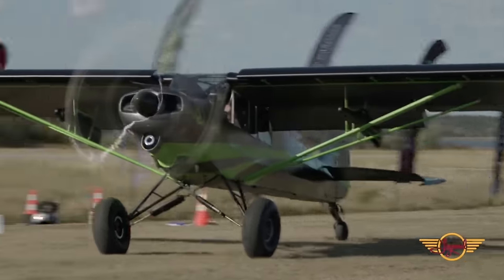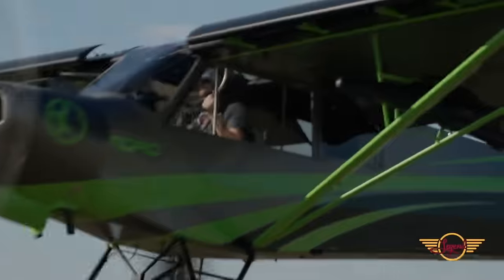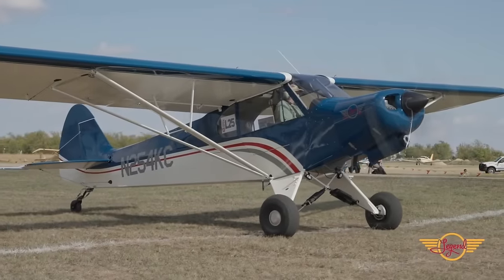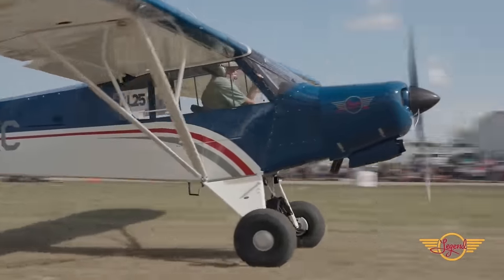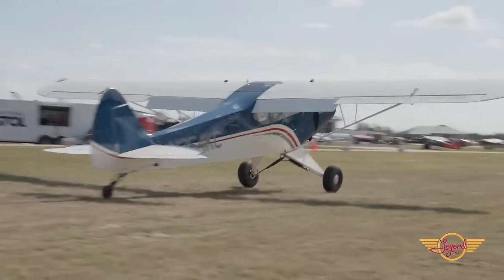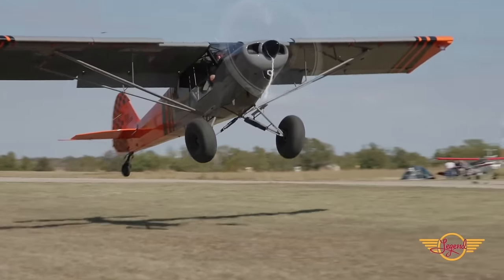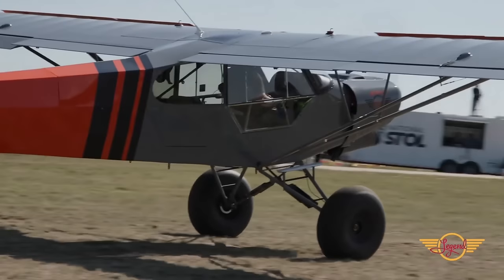Everybody, 2019 American Legend Aircraft Boac. A round of applause for Chuck Olmstead. In the gray and orange Boac, Brian Shirley, everybody.